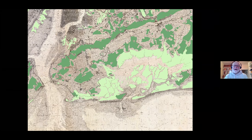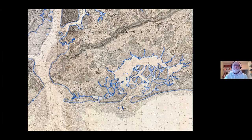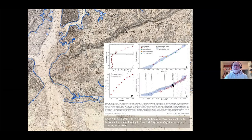So these are the forests and wetlands, for example, on Hassler's map of 1844. There's some of the bathymetry, the depths under the water. We can get a shoreline from this map and from many, many maps. And you have to know what they meant by the shoreline. Is it the high tide or the mean high tide or the low tide? And you have to know when the map was made so that you can actually adjust for sea level rise, as shown on this plot here. This is the sea level rise in New York City over the last 200 years.